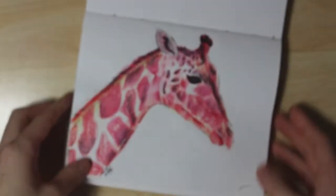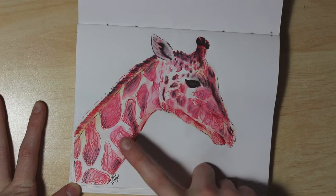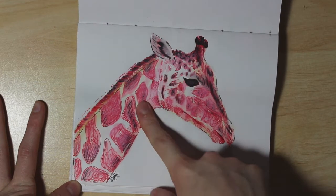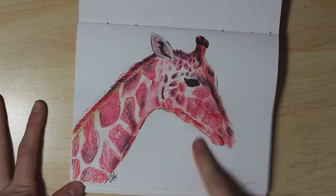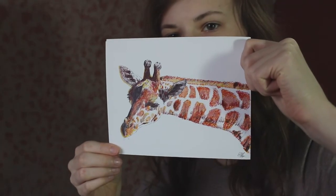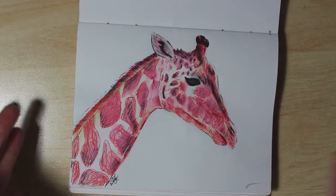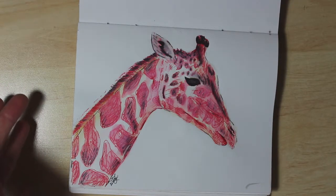Moving on. For day 3 of Inktober, I did this red giraffe, which also involved a lot of scribblings and fooling around with the water-soluble pen. It's funny because I also did a red giraffe last Inktober, so I don't know what it is about red giraffes and Inktober, but maybe they're going to be a running theme.